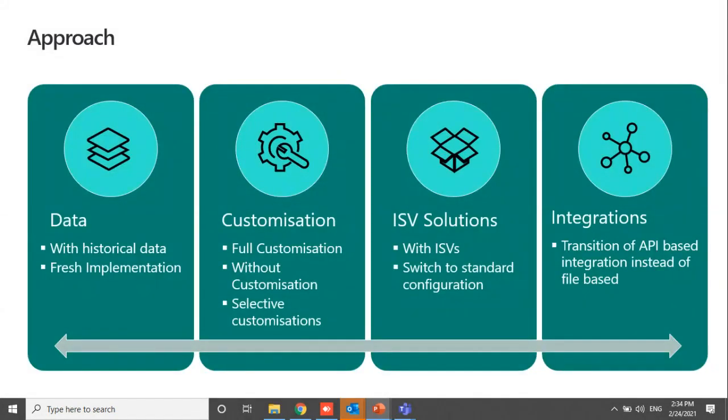So let's talk approaches. There are various permutations and there is no one way. Every customer is unique. There are various permutations and combinations you can do. And there are basically four pillars where we need to take decisions and formulate our approach. These four pillars are data, customizations, ISV solutions, and integrations.